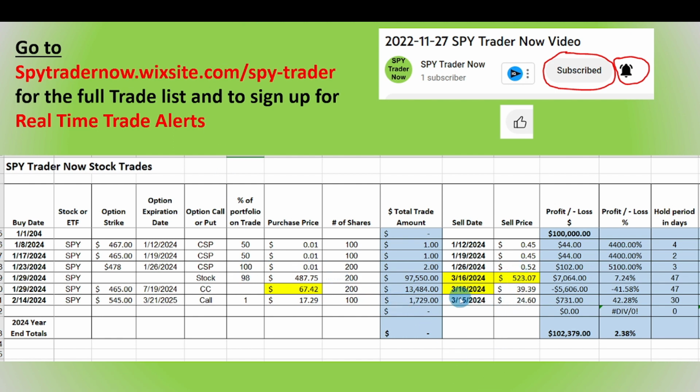And here we have 2 open positions. We currently have 200 shares of SPY. We're positive by $7,000 in that position, but we have an in-the-money covered call that we owe $5,600 on. So that's not total profit until we close out our in-the-money covered call. Now, my plan is to wait for this market to correct, buy to close the in-the-money covered call, then we will go ahead and go long this market. That's my goal for what I want to do.